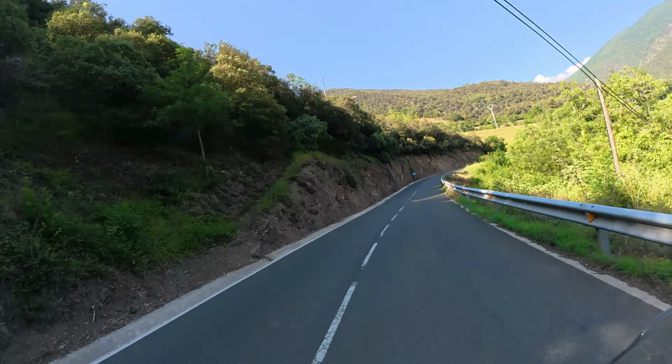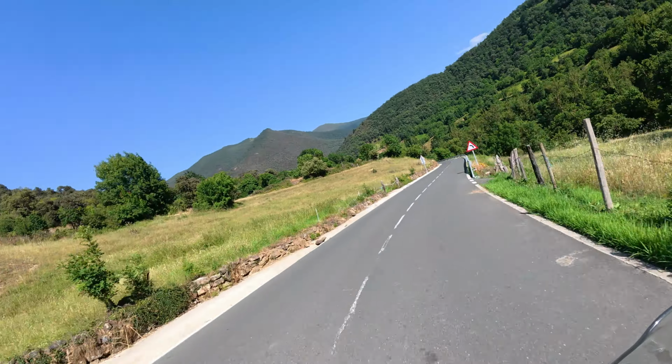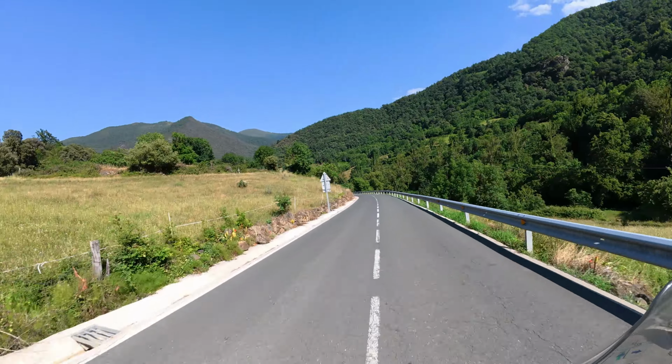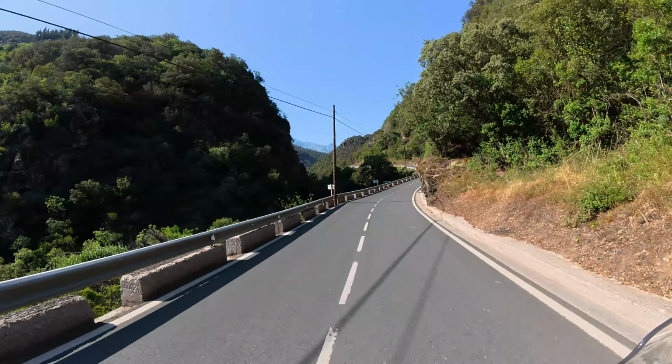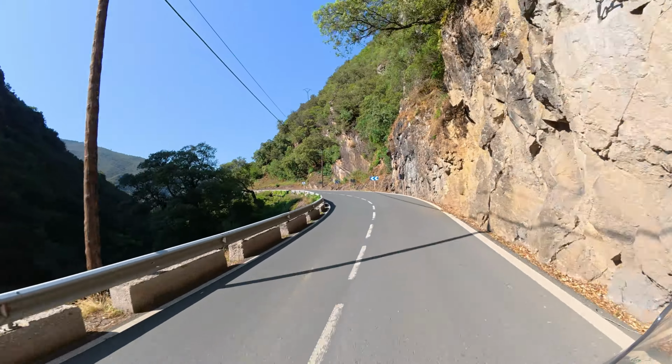We then got onto the N621, which is a little bit more of a challenging mountain road with brilliant views and some lovely twisties thrown in as well. And then we'd visited the bear statue, which in my opinion gave us the best views of all, and now we were heading into Potes.